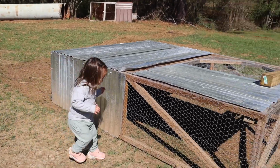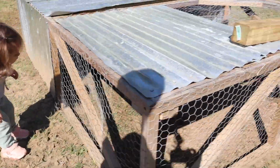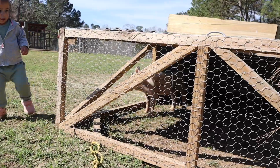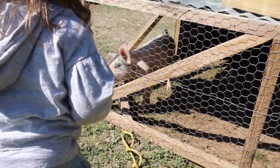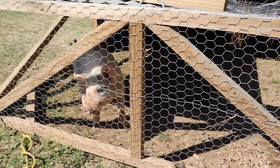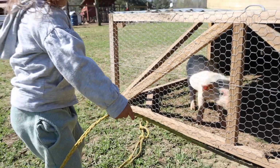There's a pig. Yeah, it's in there now. We moved it. It's in a bigger space. Hey, little pig, you're getting bigger. Yeah, it's getting a lot bigger. Should be able to go back out soon with the rest of its friends. Hi, yeah, you're doing a lot better. You see it, pig?